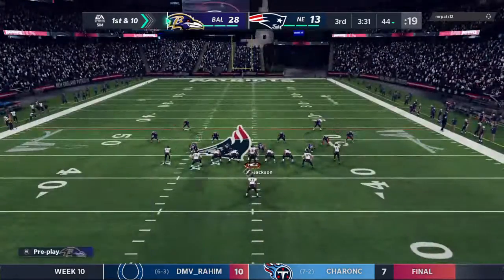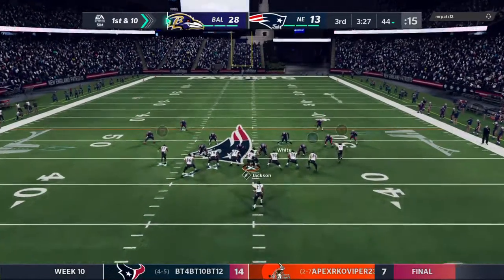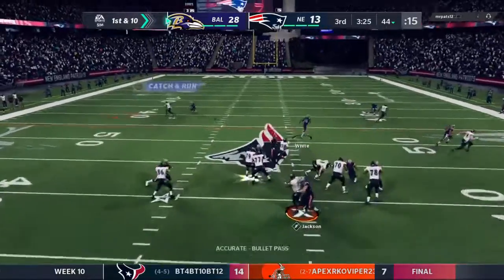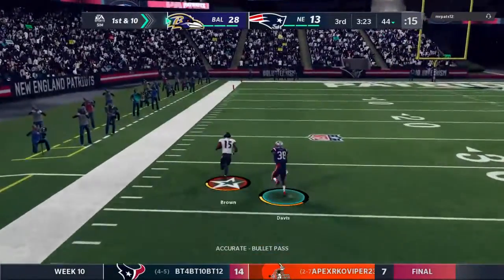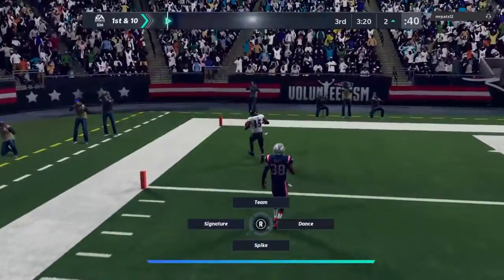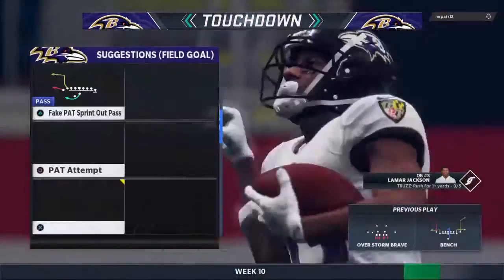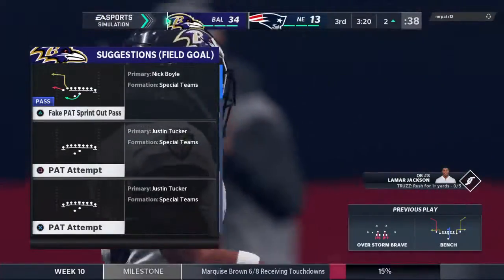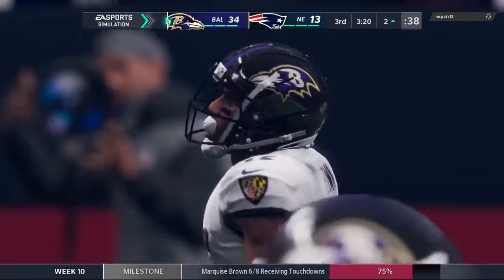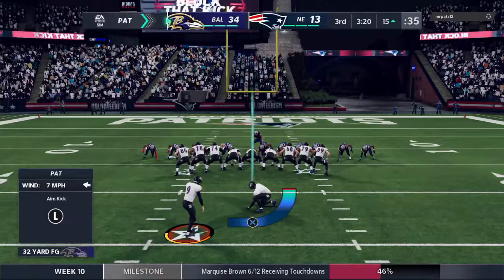Back-to-back good plays have them on the move on 1st down. Now it's Jackson. Man open left side is Brown. And he is into the end zone for a Baltimore touchdown. Hollywood Marquise Brown with his 2nd TD of the game, his 6th on the year, as the Ravens push further out in front.